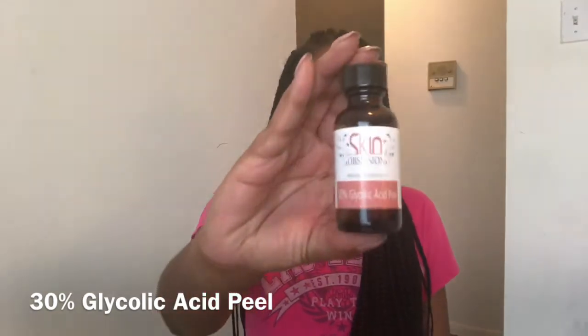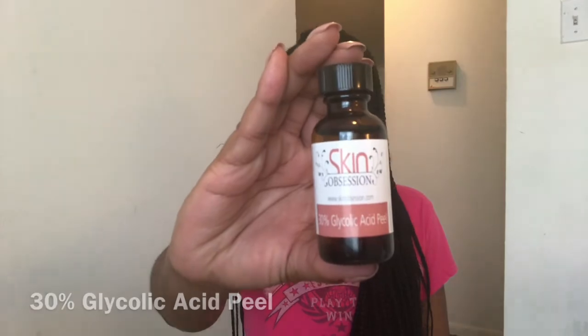So I did some research, like all of us do, which is probably how you came across this video. And I found glycolic acid peel. So this is what it looks like. I'll link detailed information if you wanna try this product down below. I did get it directly from Amazon. And this is the 30% glycolic acid peel, and it is from Skin Obsession.